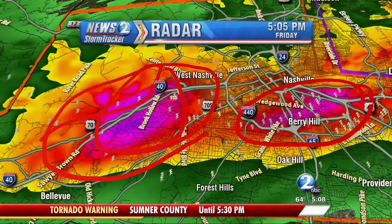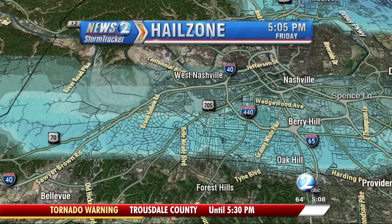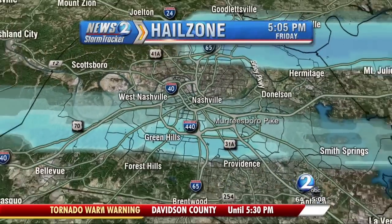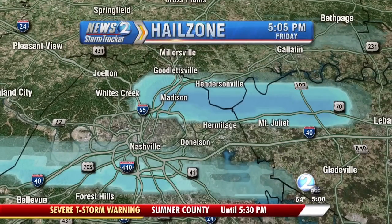That's where I see some of the brightest shadings there, and if we look at our hail zone, which would kind of predict where it's headed, basically that same area we saw the pink shading, that's where we could be looking at hail that could do some damage. And we also see that with the cell that has produced the tornado warning up there from Highway 70 north up to Hendersonville and right along the Cumberland River, Old Hickory Lake, crossing over 109.